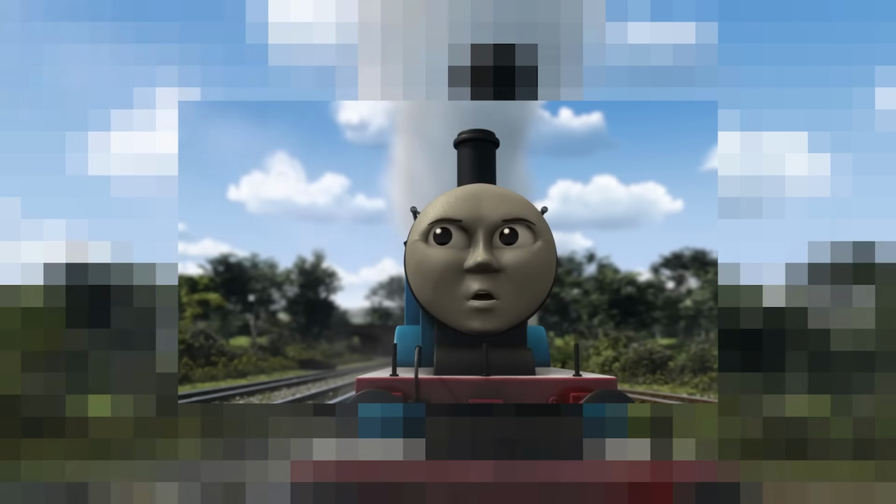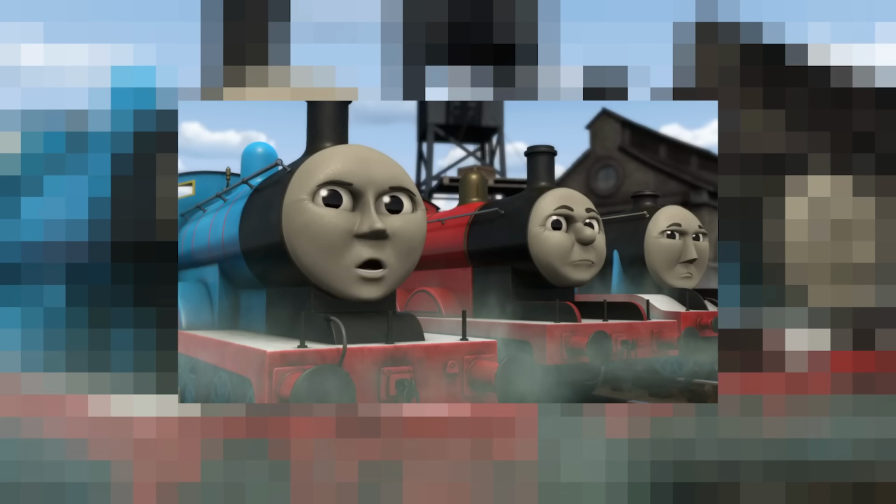Edward in general fared really well in the CGI series. I am so happy to see that his old and feeble era is behind us now.